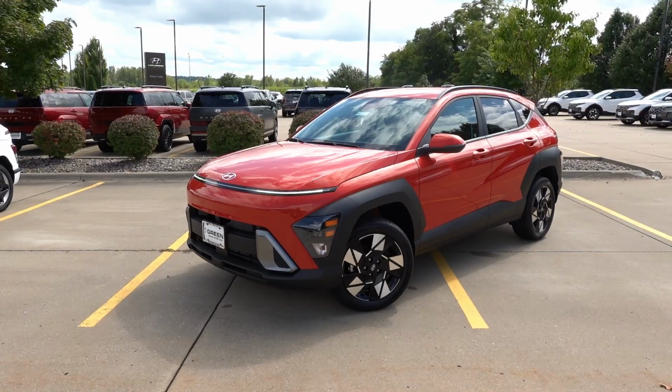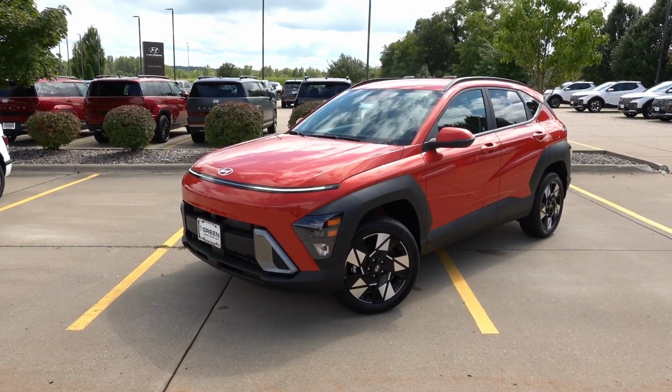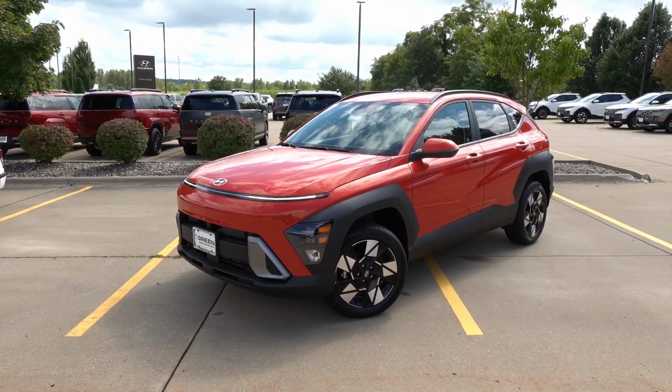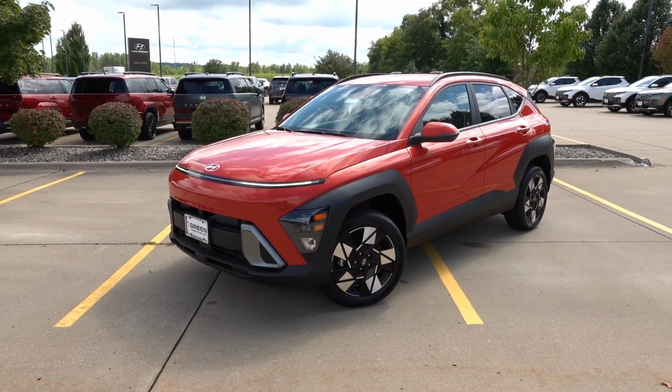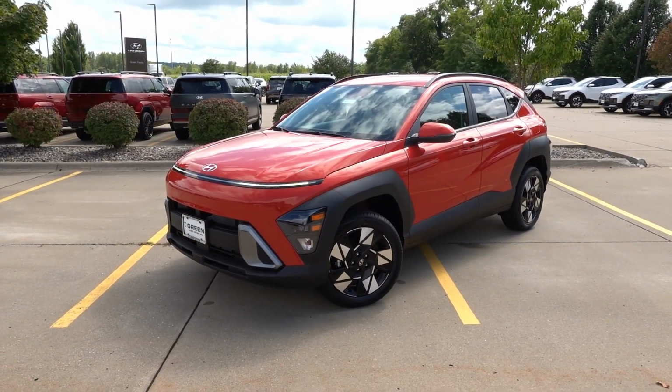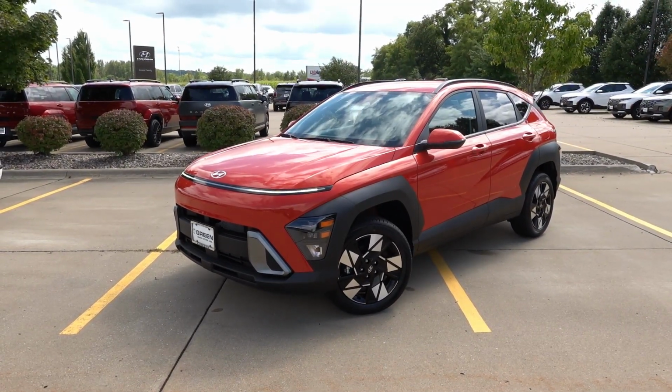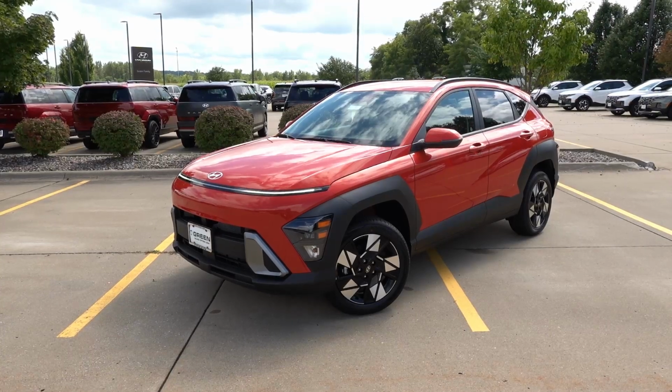So as I just mentioned, the Kona in front of us is finished in the Soultronic orange exterior with the black cloth interior. This is actually one of my favorite exterior colors in terms of the bright colors available in the Kona's lineup. And I really do like this color on the Ioniq 5N as well, which I did have a chance to briefly drive at the MAMA 2024 Spring Rally.